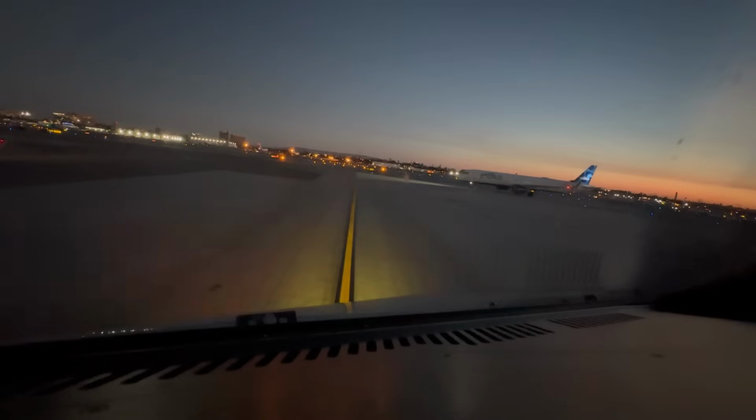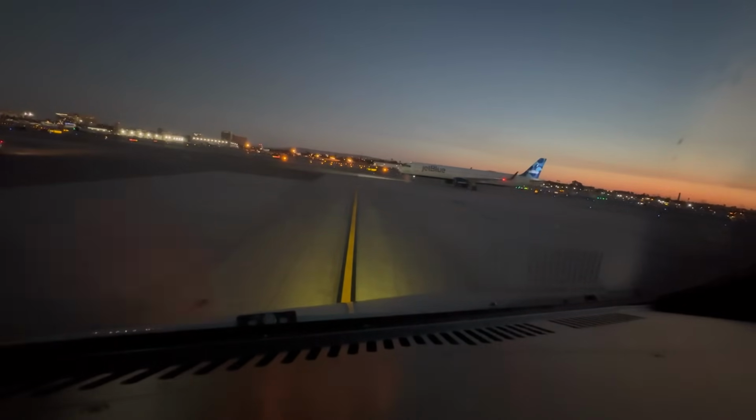Ground, Alaska 1464, push 69A. Alaska 1464, push tail east on Charlie 25 right. Tail east 25 right and Charlie, Alaska 1464.